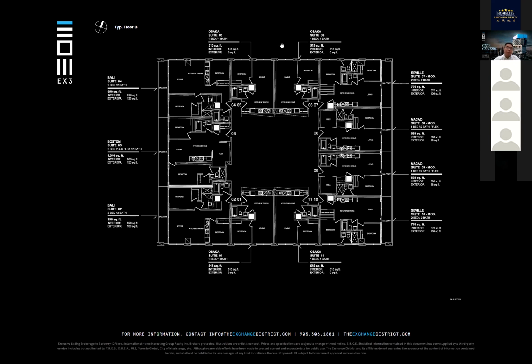Parking will be available for purchase for certain units. The criteria will be announced at the time of launch, but you could assume that certain 2 bedrooms and above will get parking. 1 and 1 plus den won't be able to get parking, which is the same as the first 2 buildings, and we successfully sold over 1,000 units with it.